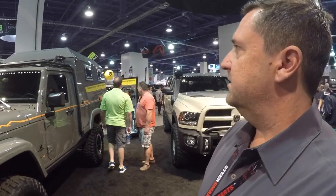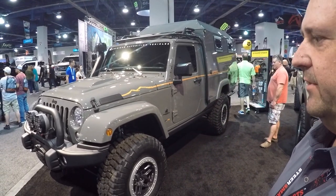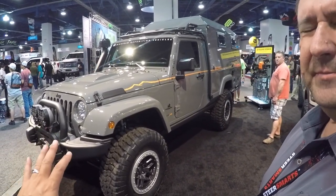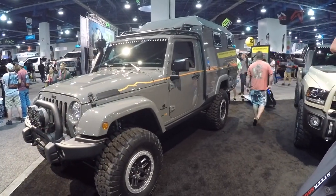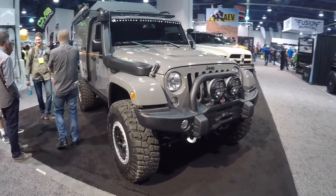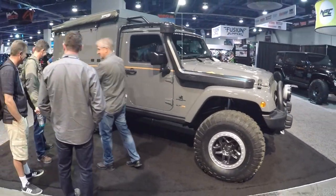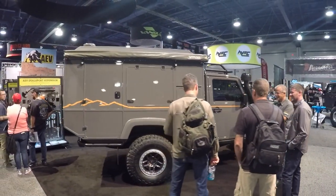Hey, everyone. This is our concept vehicle, the Outpost II. It's a project that started about 10 weeks ago. I know it's a Wrangler, but what is this exactly? It's kind of like a Class C motorhome. This camper on the back has a pass-through, so there's a curtain behind the seat, and you can get into the back of it.